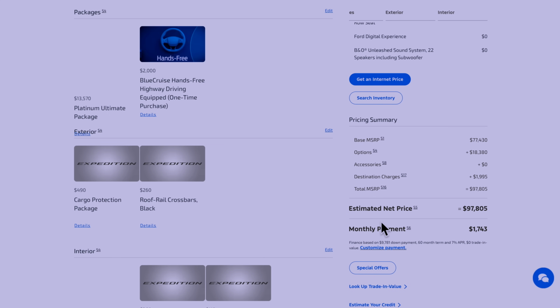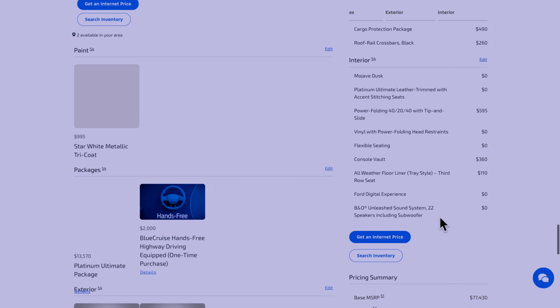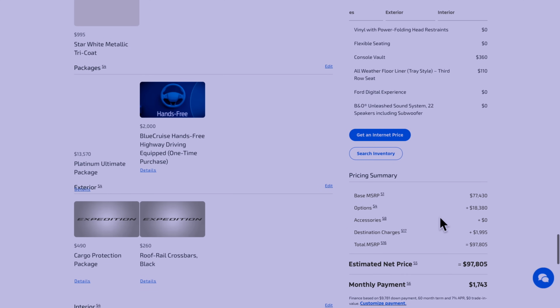So really quickly, I did do a video on a Chevy Suburban. I will try to post that video this week. And it does come in a little bit cheaper than this Expedition. So hopefully I'll have a chance to show Platinum versus the High Country Chevy.